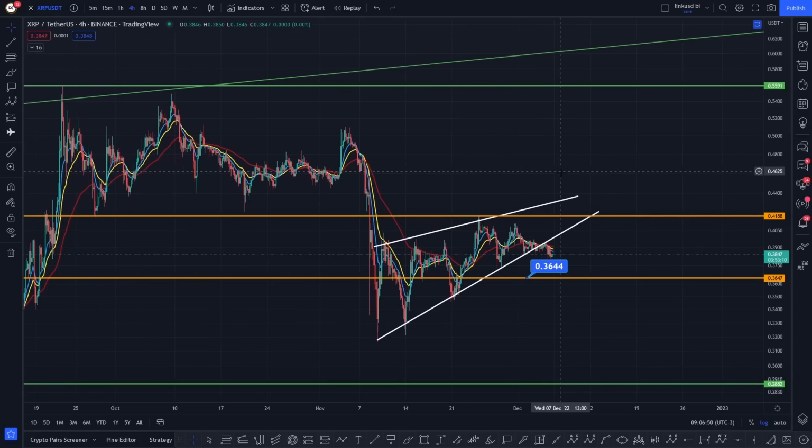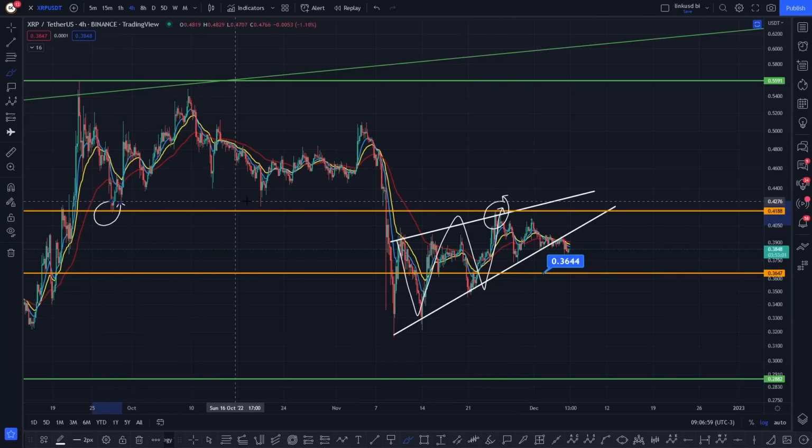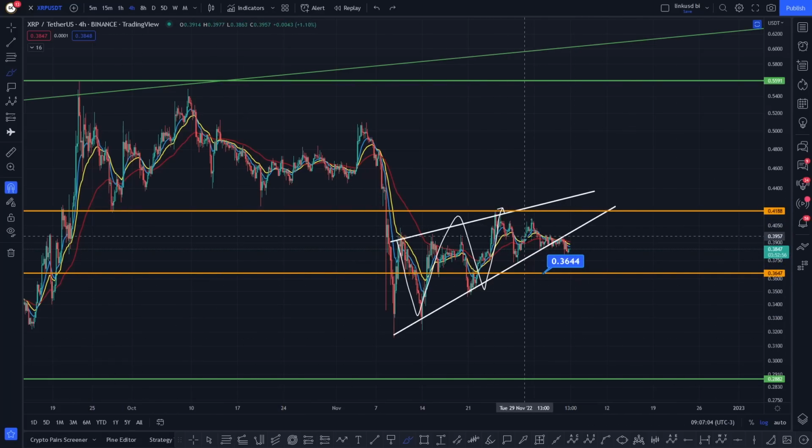So right now, I think that XRP is potentially caught in a descending triangle. I think we've got a bearish statement from XRP because we've broken down out of this potential flag just there. We've come up to resistance, which was previous support, confirmed it as resistance, and right now we're breaking down again. So I'm looking for levels of resistance and support.